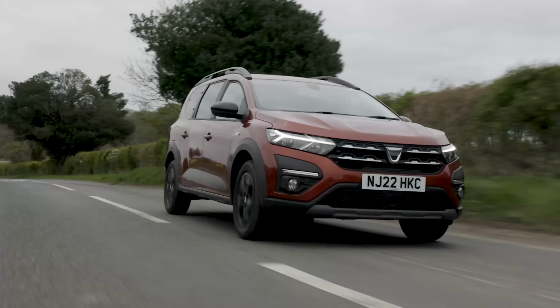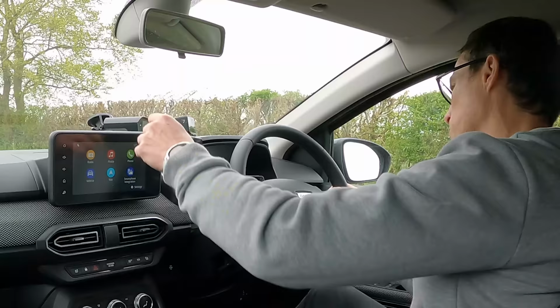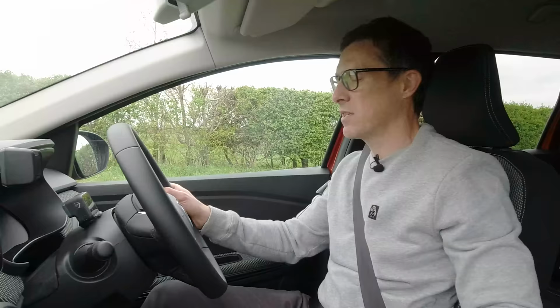But really, overall, this Jogger is impressive for what it is. Remember that. That bit is key. Dacia says this Jogger will do 0 to 60 in 11.2 seconds, but I'm going to find out with my specialist timing here because it's dead important in this test. Let's do it.